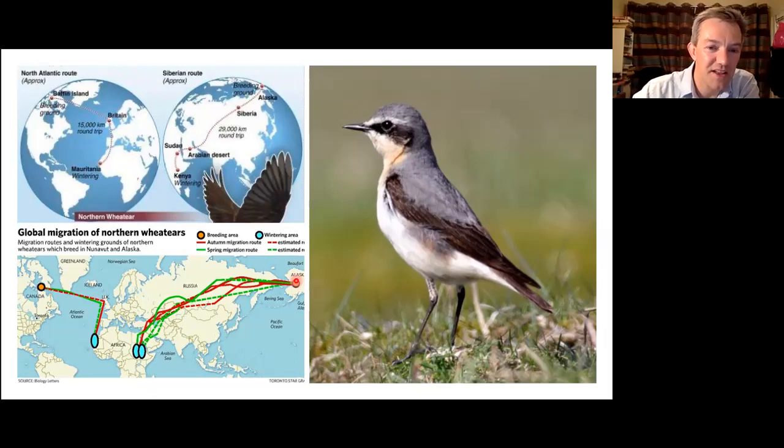They basically fly due west across Russia before turning southwest, heading through the likes of Kazakhstan and the Middle East, and they winter in the Sahel, basically places like Ethiopia and Sudan, before returning to Alaska to breed the next year. Now, these wheatears have actually done incredibly well, and despite it being a 29,000 kilometer round trip, they are expanding east still in Alaska. They actually breed in Canada.